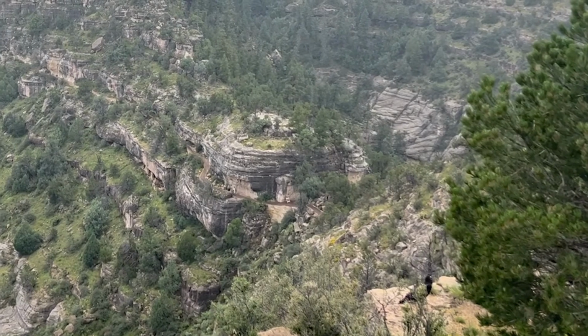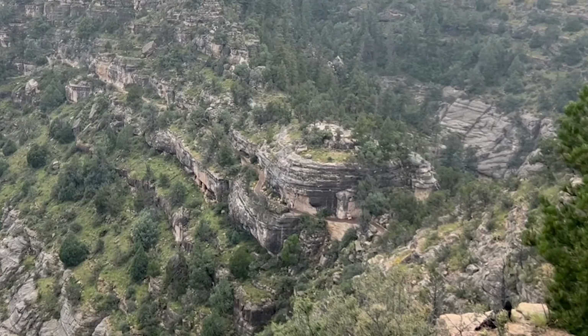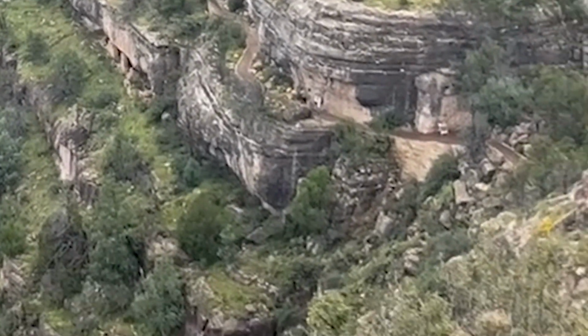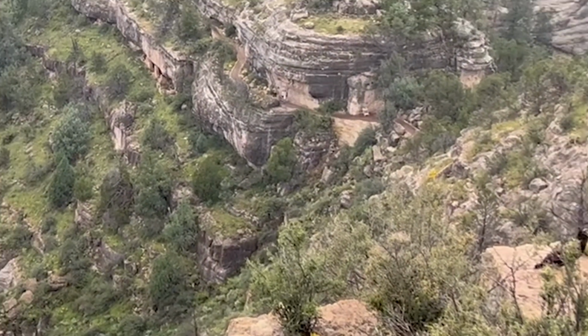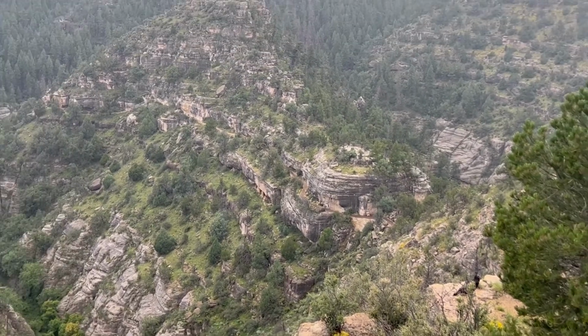But we're looking across over there at the island. It has all these different structures on it. We're going to walk over there and hike up around there and see all those different structures. Pretty interesting that they could take some place like this and make it a thriving community.